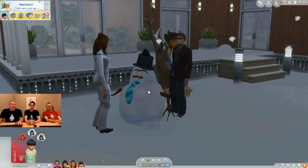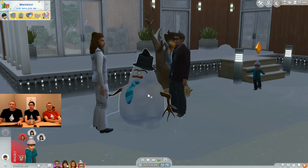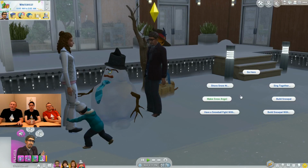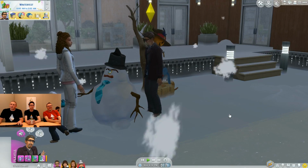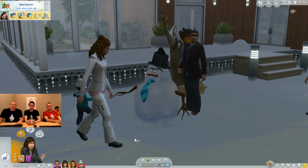Let's go ahead and vent frustrations to Aloof. Ooh, he's changing to his cold clothing. Yeah, he's gonna come waddle over here, crawl down the stairs. Oh, I love that hat on him. Yeah, it perfectly covers his bowl cut. Let's have a snowball fight. Let's send the other ones to go have a snowball fight while we're playing with the toddler here.